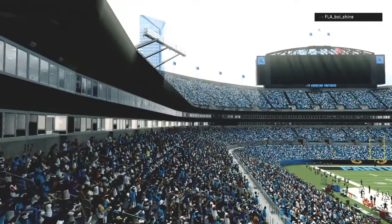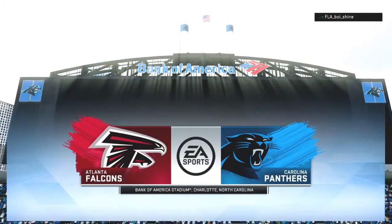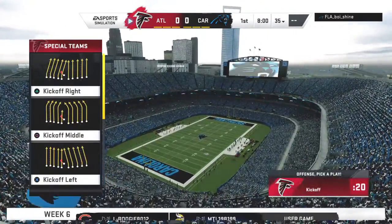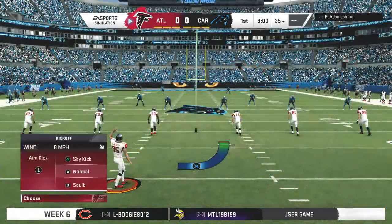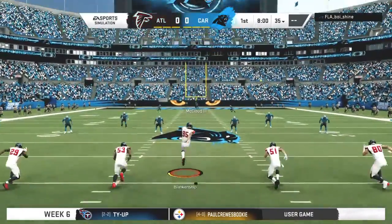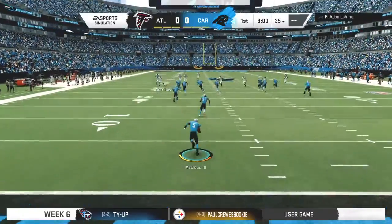Just a spectacular afternoon for football here in the Tar Heel state of North Carolina as EA Sports welcomes you inside Bank of America Stadium in uptown Charlotte. Nothing like the fanfare of introductions to an NFL game, and that was in evidence a moment ago. Fireworks, pyrotechnics, you name it. This crowd is ready as their guys get set to match up between the Atlanta Falcons and the Carolina Panthers.